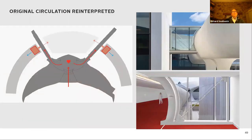To get from the terminal to the other buildings was a bit of a challenge. We did not want to have a tube from the terminal directly to the hotels. We really did not want to go underground. So we went back to Saarinen's original circulation. The tubes are always the way to get people to the planes. We decided to intercept that at midpoint, and we added these 10-foot really light glass bridges from the tubes to the hotels.